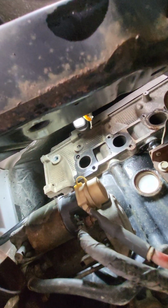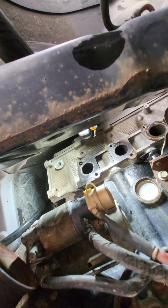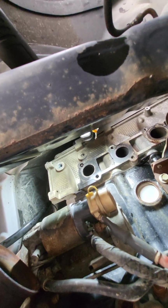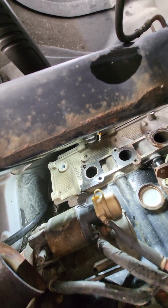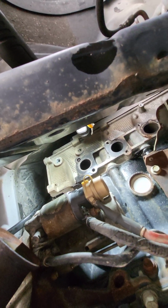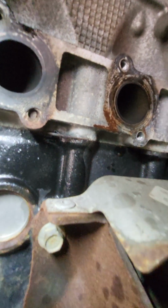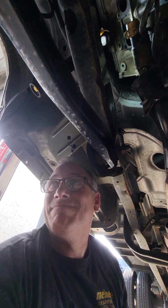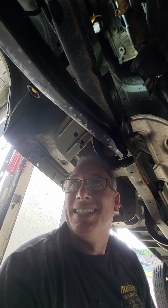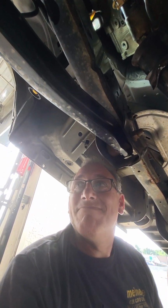It looks like he tried drilling out the cylinder head, because it's not an 8mm anymore. It's like a 1/2 inch or 9/16 hole now with some stuff built up inside of it. I have no idea. And then you can see that right there. There's another problem. So he just made this a way bigger headache than it was.